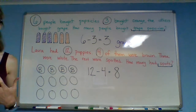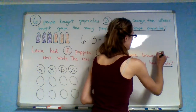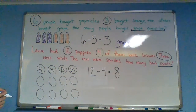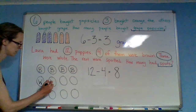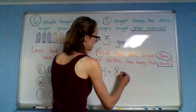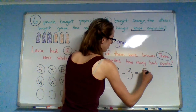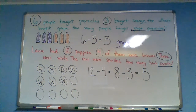This word problem's a little bit tricky because instead of putting the number for one of them, they put the word. 3 were white. 3 puppies were white. I'm going to put a W for white. So of the 8, I need to take away 3 more. That leaves 5 puppies that I'm still not sure what color they are.